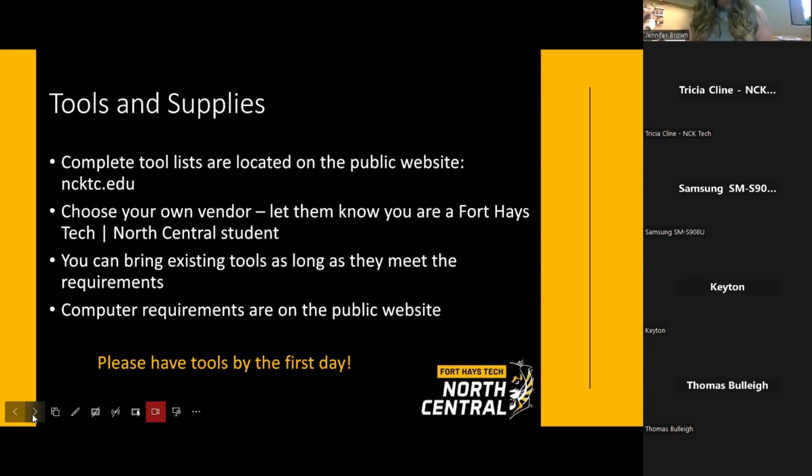We do get some questions about computer requirements. Do I need a computer? Should I purchase a computer? Do I need to bring a computer? So my answer first is a computer is going to be pretty handy. So while it's not always a requirement, it is going to be very useful for you.